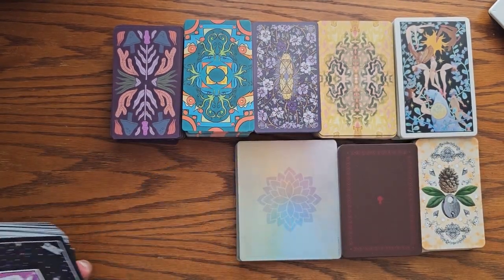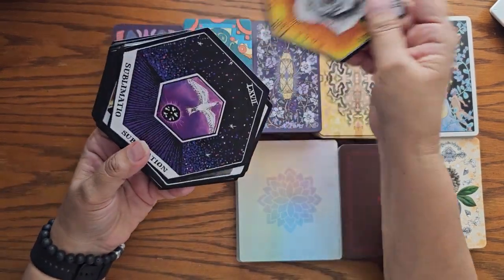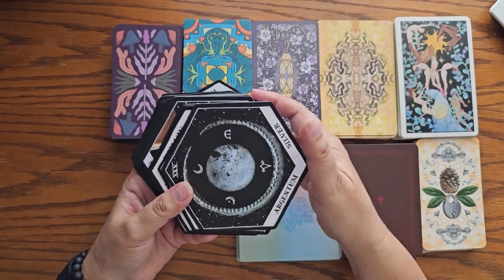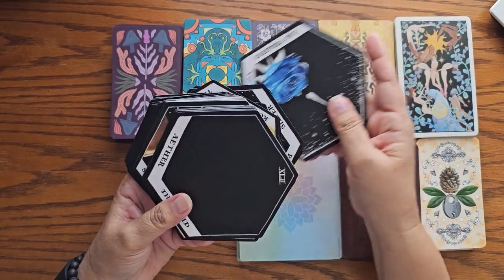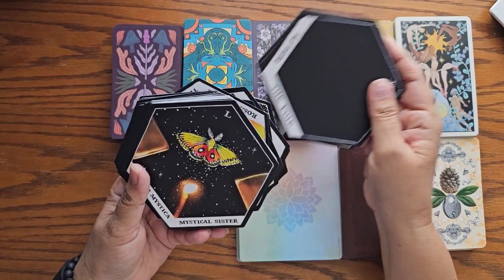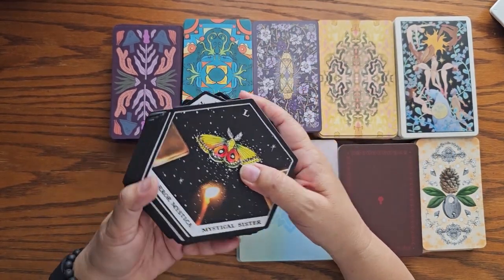And this here is the Wild Unknown Alchemy deck. I think that this deck is so awesome. I love the artwork. I love the guidebook more than even the archetypes deck. And I don't know why, but there is something about this deck in particular that really calls my attention.